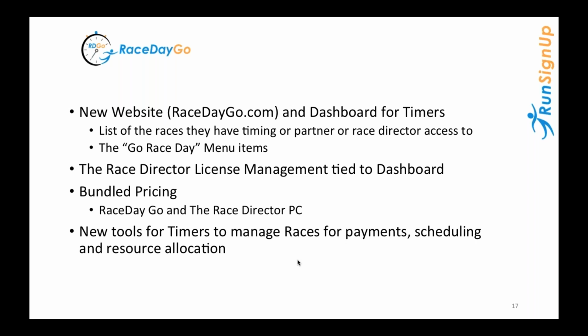Basically, if a timer has Race Director PC 2017, they will have full access to Race Day Go. If they don't have Race Director PC, then they'll need to buy the subscription. And when they buy this subscription, they'll also get access to a free copy of the Race Director PC. So basically, think of it becoming one thing over time.